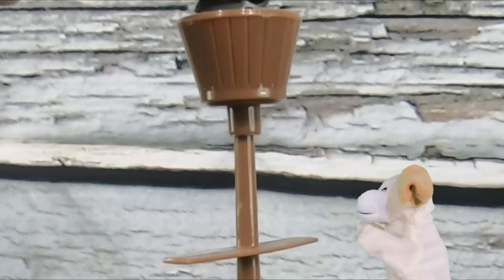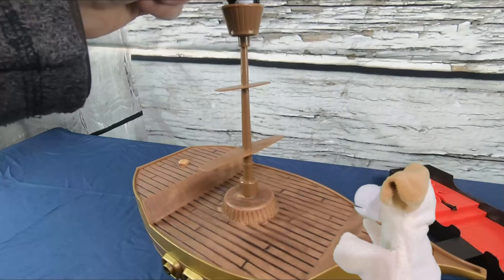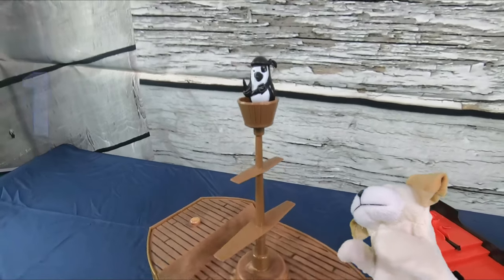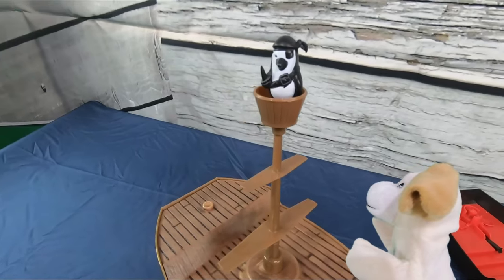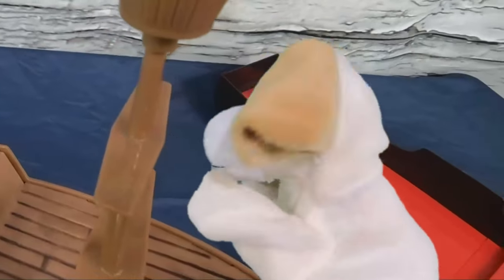I'm gonna try that again, though. This time, I'm really gonna stick him in there hard, make it hard for him to fall out. One! I think he likes it in there. Now I'm gonna try that hat hook trick again. No. It's okay, Excite Dog.